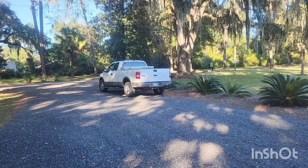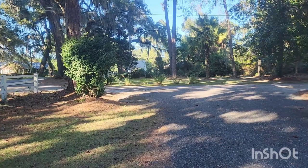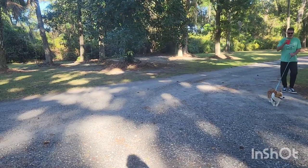Oh, no. I know. So this is the second entrance. If you're entering with an RV, this is the entrance you're going to want to take, depending on which direction you're coming from, I guess. But she was very helpful when we called and asked if we had plenty of room for our rig and our truck and all that. So now, we'll walk this way.